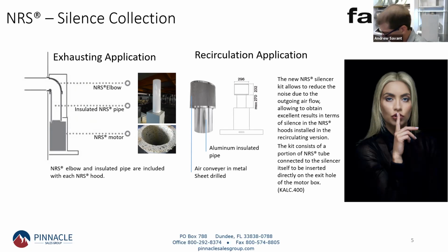We also have an optional special kit. So it's basically a souped up recirculating kit. So if you do need to do recirculating, we do have that option as well. It's going to use an insulated pipe here with a filter on the top that not only helps get the smoke out, but it also tries to reduce the noise as well. Now, this recirculating application is going to be quiet, but it's not going to be as quiet as actually exhausting the hood with a vented installation application. But it would be the quietest recirculating hood on the market.